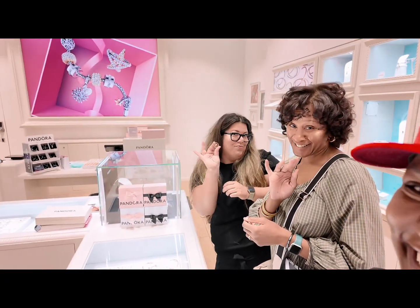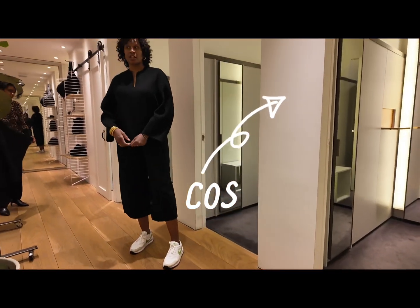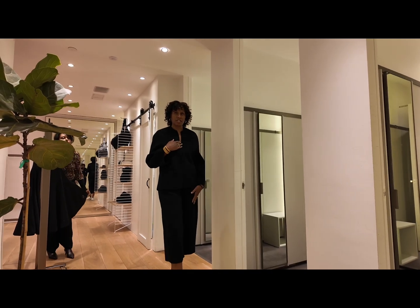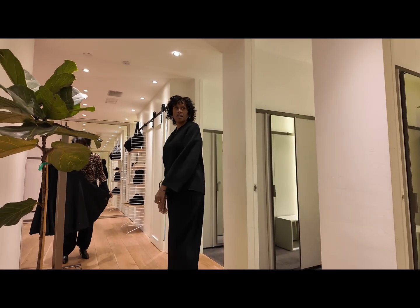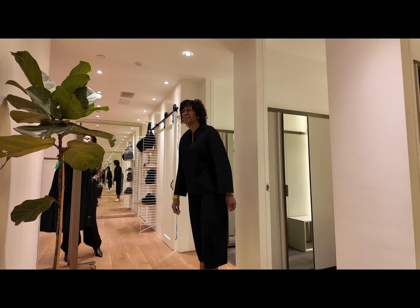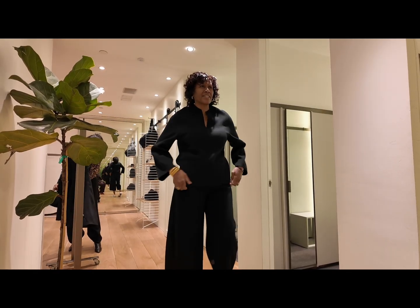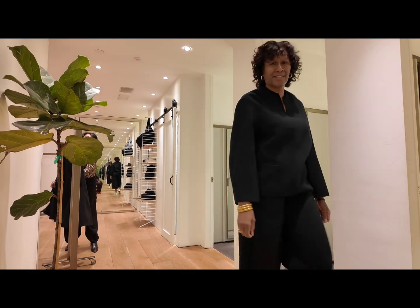I'm in here in Pandora with the birthday girl. She looking at the birthday girl. Oh, and what size is this one? This top is a small. Top is a small. Thank you. Yeah, that's very, very cute. It's itchy though. Oh, it's itching.